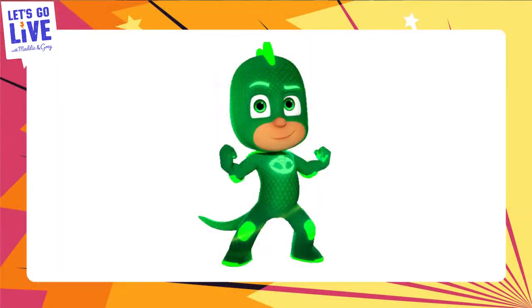Ooh, okay. Now, this superhero is young and powerful. He has super grip and can climb on walls and other surfaces. They can blend into the background with camouflage, change colour, and even run on water. So, what's the animal and who's the superhero? The animal is, and the character is, Gecko. Well done if you got that right. Gecko from PJ Masks.